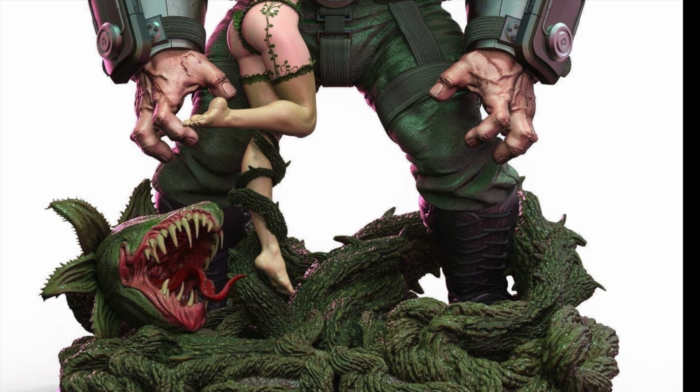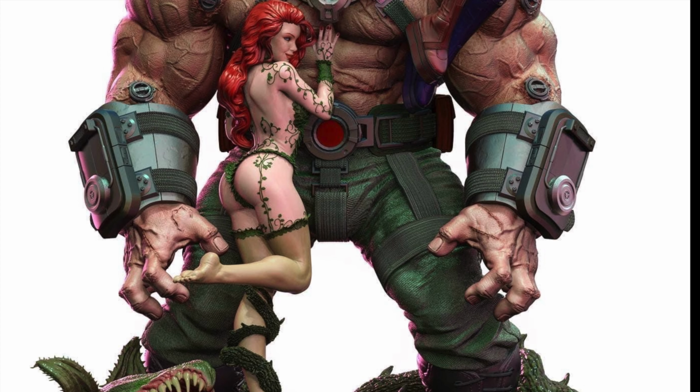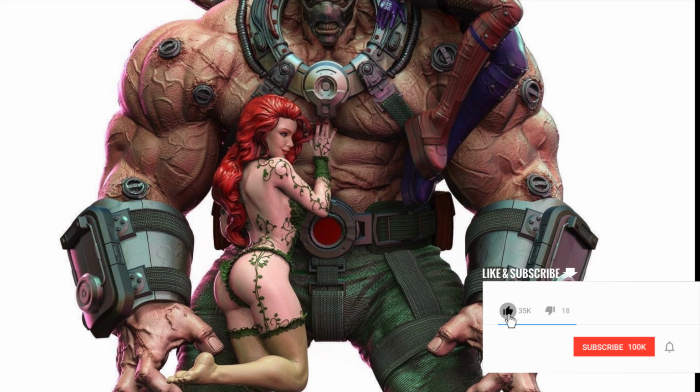But I do think it will be unseated by this custom quarter scale diorama of Bane, Poison Ivy, and Harley Quinn. I have this coming in, hopefully later this year.